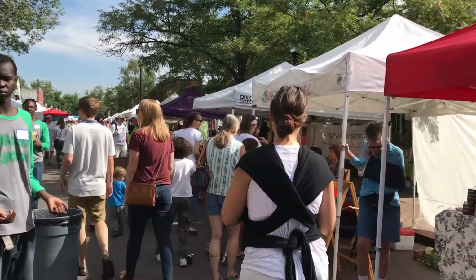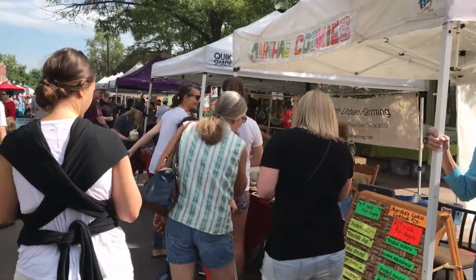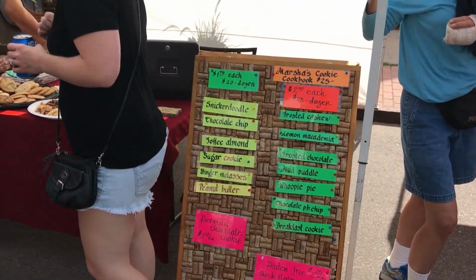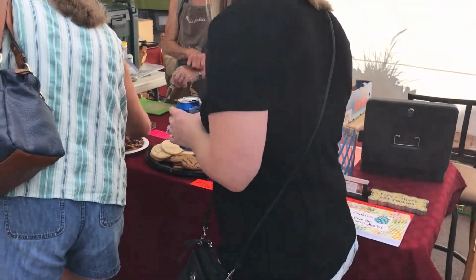And over here is Marsha's Cookies. Josh likes to go there, and although Josh makes cookies, he likes to go here to get their whoopie cookies because they're so much easier to buy than make. Here's all the different flavors they have. And they even have samples out for people to have. I'm gonna try a sample.